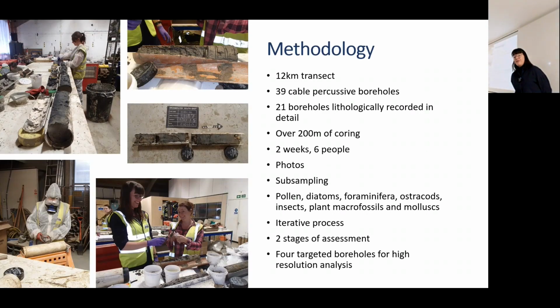So we started off with this 12-kilometre transect across the valley. And 7 years ago, we cut open 200 metres of coring. It took us 2 weeks with 6 people. We had to wear full body suits when we cut open the cores because it was just plastic dust everywhere. And we took photos, and subsampled for pollen, diatoms, foraminifera, ostracods, insects, plant macrofossils, mollusks, as well as other proxies.